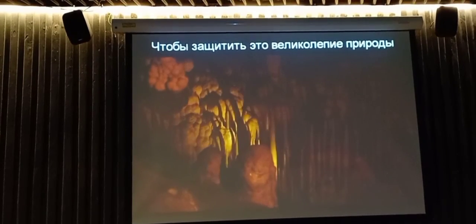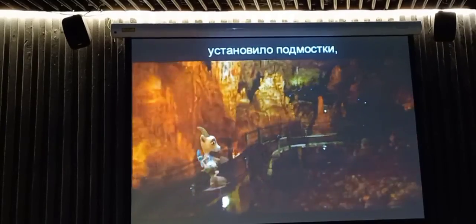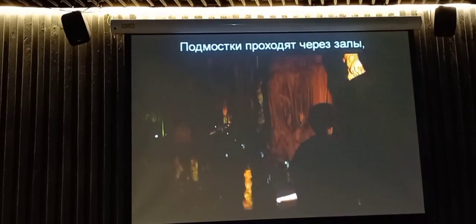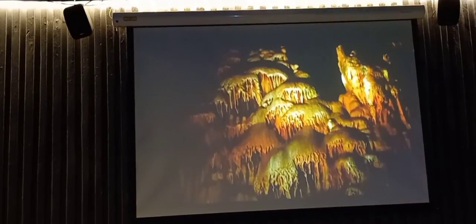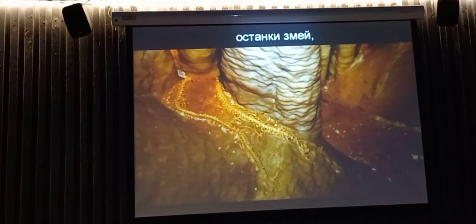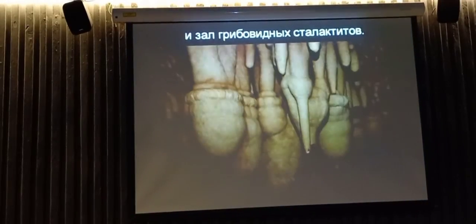In order to protect the treasures of the cave, while also allowing people to visit, the Nature and Parks Authority has created a raised walkway, leading visitors through the main caverns without damaging them. The walkway passes between the halls and does not go through particularly sensitive areas. Among the sites that are not included along the walkway are fossilized skeletons of snakes, pools covered by a fine layer of chalk, and the mushroom stalactites hall.